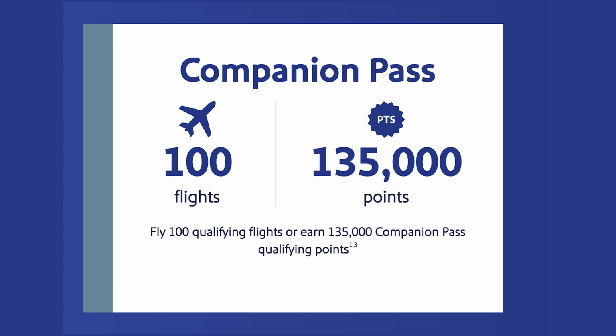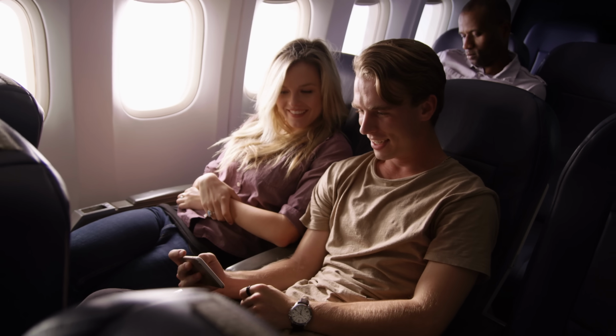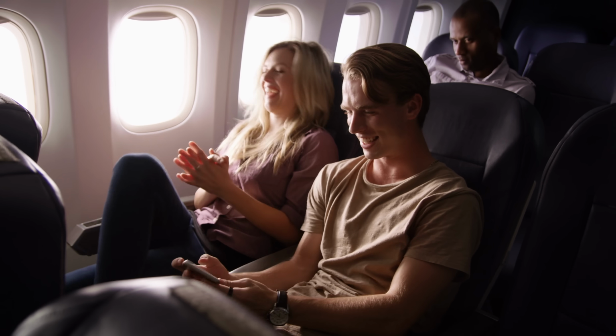All right, let's move on to the Southwest Companion Pass. So Southwest Airlines does this really cool thing called the Companion Pass. If you accumulate 135,000 points in a calendar year, that gives you effectively 2-for-1 flights for you and a set companion for however long the pass is active, which is normally the rest of the year that you earn it in and the whole of the next year. Only caveat is you have to fly Southwest.